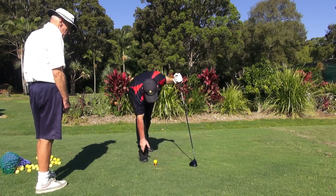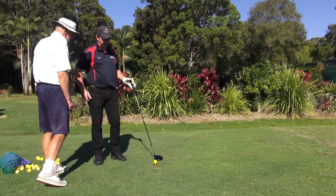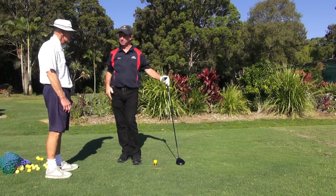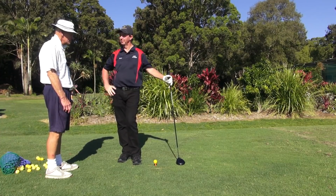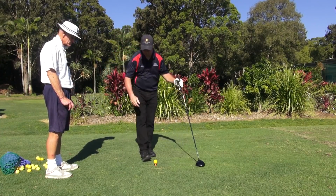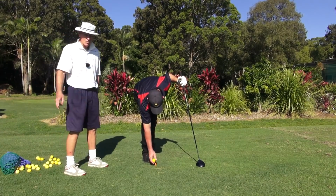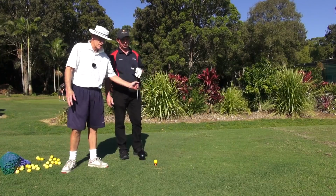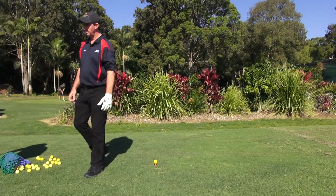But you were hitting at prodigious distances yesterday. Yeah, the only thing I have to do with this club being such a lower loft is I have to bring my ball slightly forward to accommodate. But he wouldn't do that with the PRGR or a normal driver. No, he'd hit the normal driver because we don't want to confuse them with ball position.